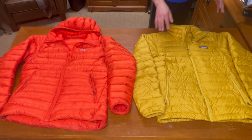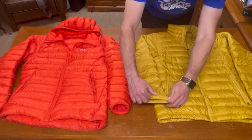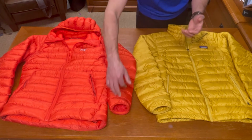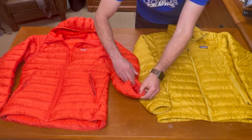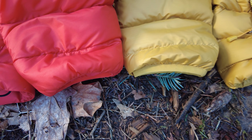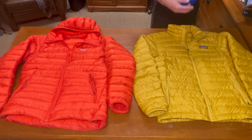Also the cuffs, for the down sweater, you have these elastic cuffs here. So you have a little bit more elastic, the elastic stretchy enough to go over some gloves. Where the Cerium LT, you look at the elastic and it is slimmer. It's more tucked away in there, but it's a little bit stiffer than the elastic that you have in the down sweater.